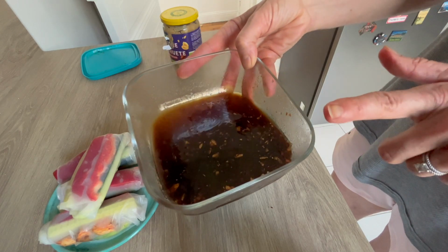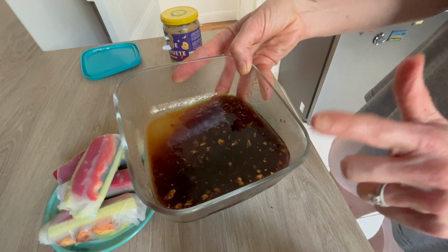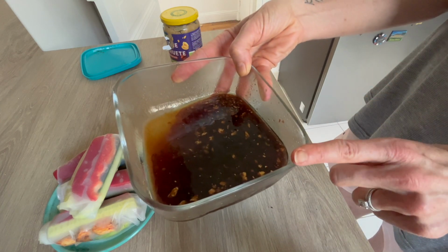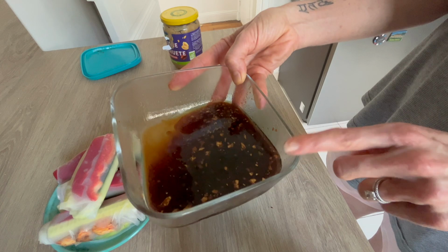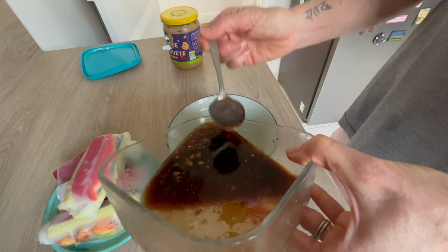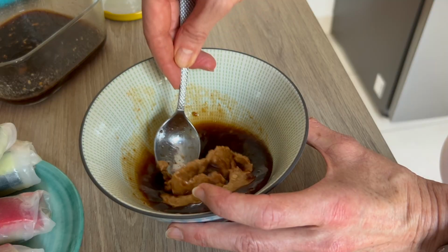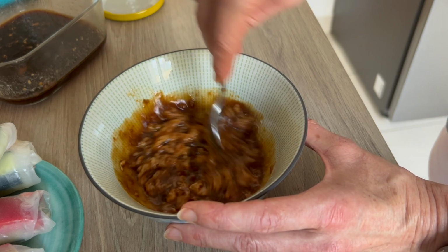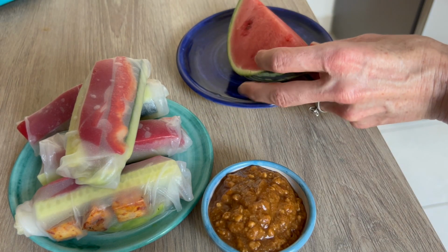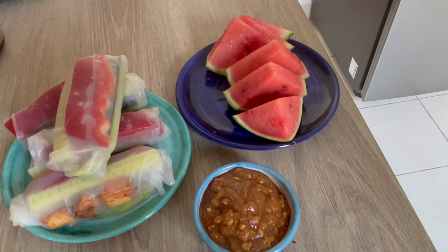And I also have some leftover sauce right here. I made a batch yesterday. So this is soy sauce, rice vinegar, a little bit of maple syrup, some sweet chili sauce, garlic, and ginger. And there really are no exact measurements. I just sort of eyeball it. Here we go. And then I'm just cutting up a bit of watermelon. And that's it. A nice and light but delicious and nutritious dinner.